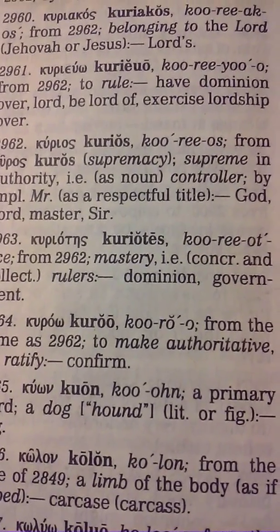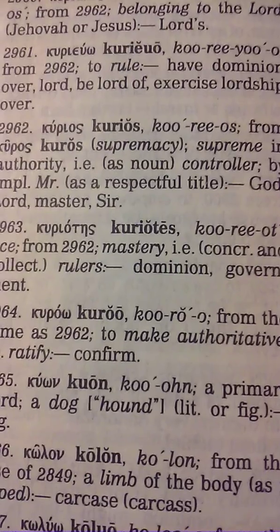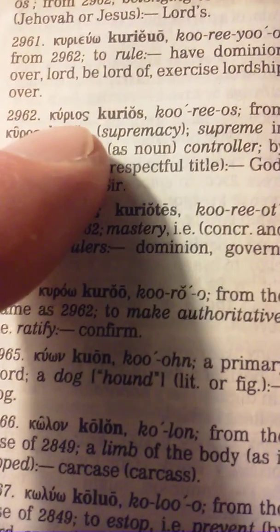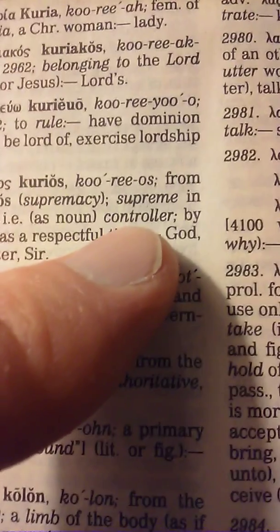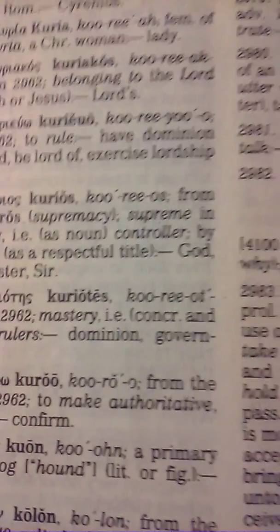That's why I don't call him Lord, I call him controller. Because if I call him Lord, I'm saying, well, there's a king above him. But he's the King of Kings, right? So the Holy Spirit chose this word here that means supreme controller. I just call him controller, but supreme controller literally, okay? So anyway, that's why I use the word controller.